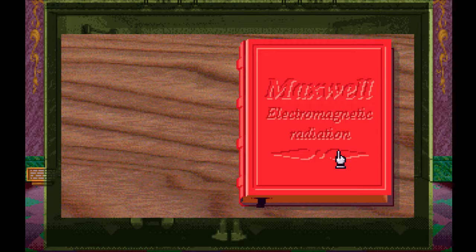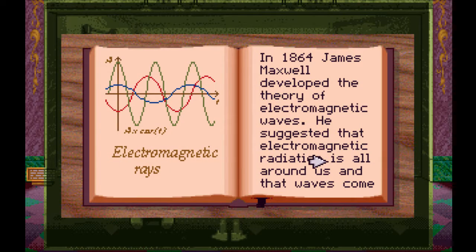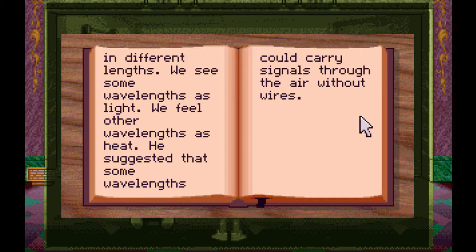So let's see. We got Maxwell, electromagnetic radiation. In 1864, James Maxwell developed the theory of electromagnetic waves. He suggested that electromagnetic radiation is all around us, and that waves come in different lengths. We could see some wavelengths as light. We feel others as heat. He suggested that some wavelengths could carry signals through the air without wires.